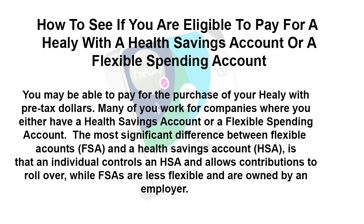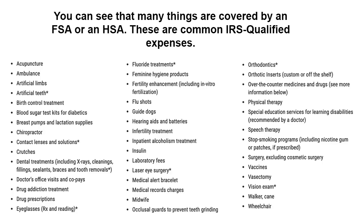The most significant difference between flexible spending accounts or an FSA and a health savings account or an HSA is that an individual controls an HSA and allows contributions to roll over, while FSAs are less flexible and are owned by an employer. You can see that many things are covered by a FSA or an HSA. These are common IRS-Qualified Medical Expenses.